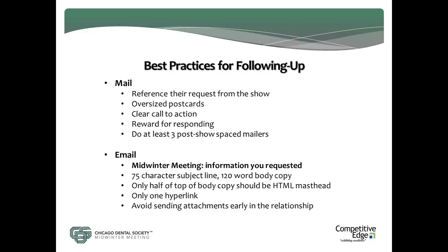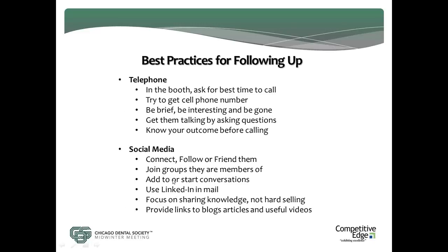Mail, some quick hitters here. We're short on time, so I'm only going to hit a few. Number one, oversized postcards are good. Make sure you link it back to the show: here's the information you requested at the midwinter meeting. A clear call to action. With email, make sure that you've got the meeting name in the subject line, right? That way they reference it. Keep your subject line short. Don't put a lot of hyperlinks, and don't send a lot of attachments. It'll end up in spam filters, maybe one.